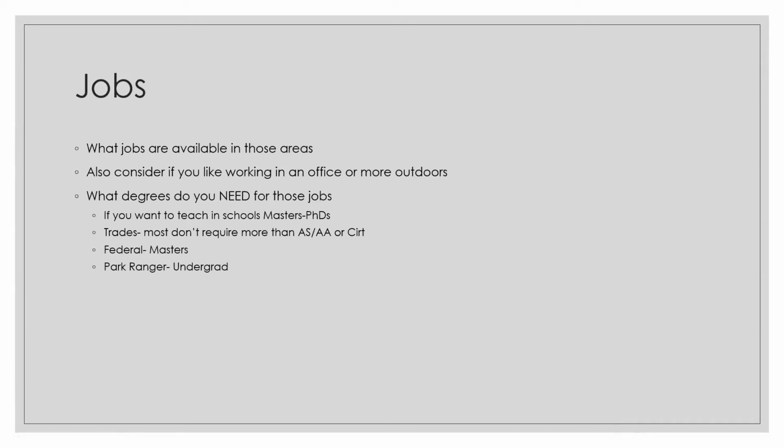So once you have your top 5 interests, look into what kind of jobs are available in those areas. You also need to consider if you like working in an office, behind a computer all day, more outdoors, or more of a mix, because that will impact your job choices as well. And when you figure out some of those jobs, look into what kind of degrees they are looking for or that you need in order to pursue that kind of career.